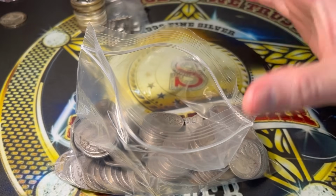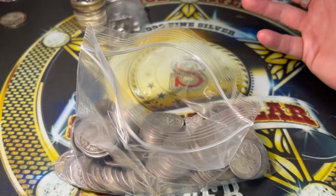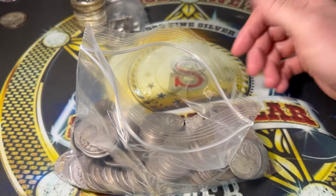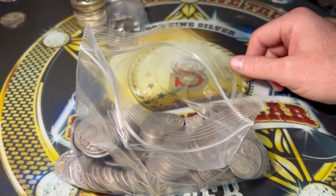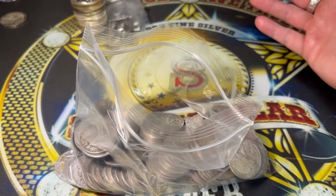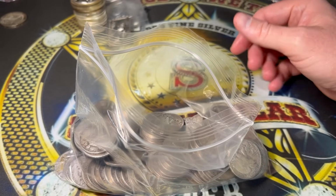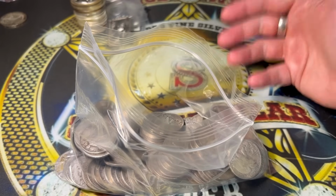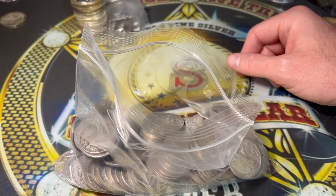Sometimes when you get big groups like this, you find some better stuff. I found many 1938D Walking Liberty 50s doing this right here. And that's a better coin. And if you search through your stuff, when you get big piles like this, you can tend to even do better on junk silver than normal.